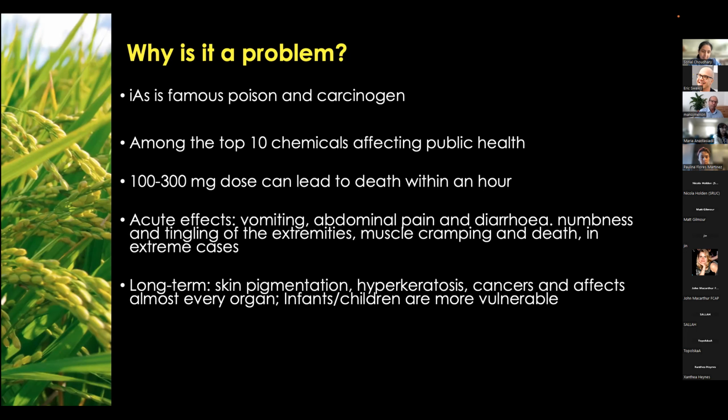Long-term exposure is the one we are normally worried about, especially through food, because this is what is happening in Bangladesh and the eastern part of India. People are slowly exposed, but long-term exposure through water and rice is the main issue there. In those situations, the symptoms eventually develop into things like skin cancers and hyperkeratosis. Together they call it arsenicosis. All the symptoms linked to arsenic are called arsenicosis.